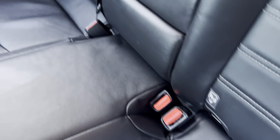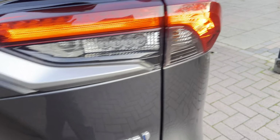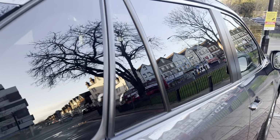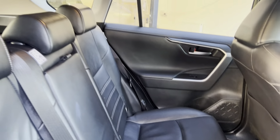It does have the Isofix as well on board. Full leather seats. It does have the electric tailgate as well. Does have the privacy glass. It is pet free and smoke free, so no sort of funny odours in the vehicle.